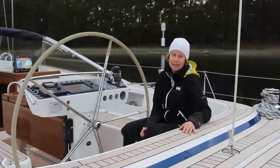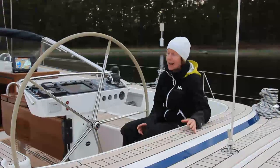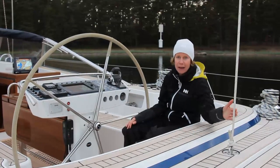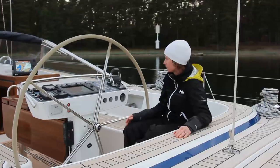This is the Hallberg Rassy 64. It's the company's largest and most complex boat to date, and everything on board is designed to be push-button operated, from the headsail sheets to the captive main sheet system, even the halyard fine-tunes.